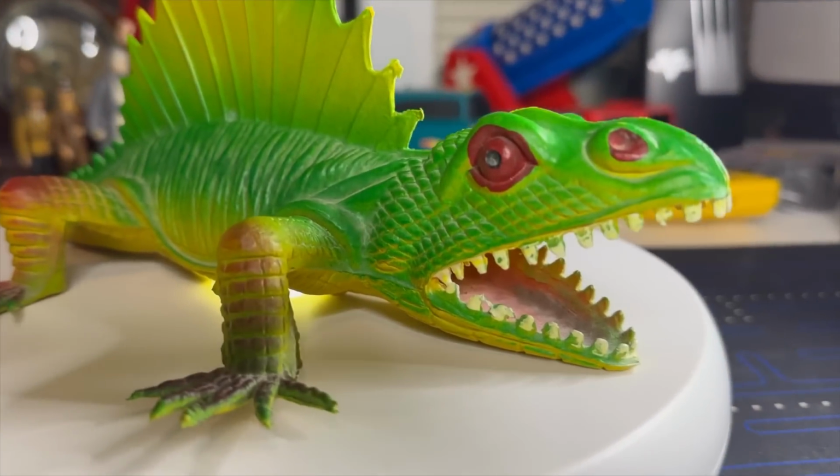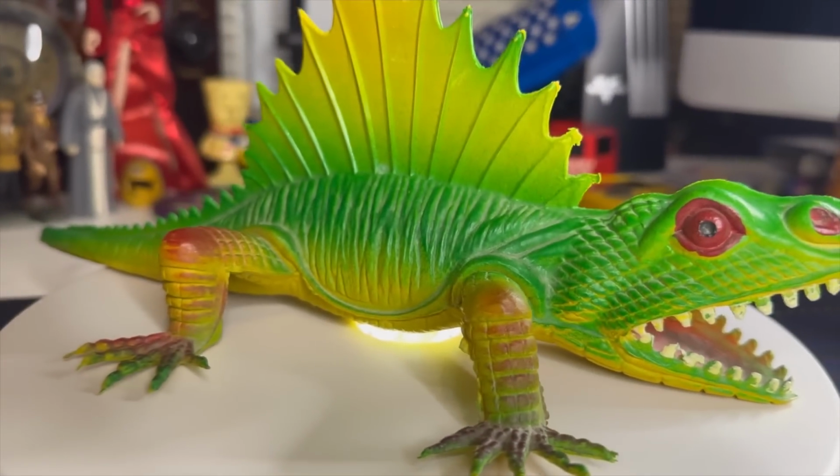Okay, so this isn't the one that was just in the video. This is the one that I already own. I found him at another thrift giant like 4 years ago, and he's part of my Ghostbusters collection. So I already had him, so there was no need to get another one, but I did pick up this guy. How awesome is this guy, man?